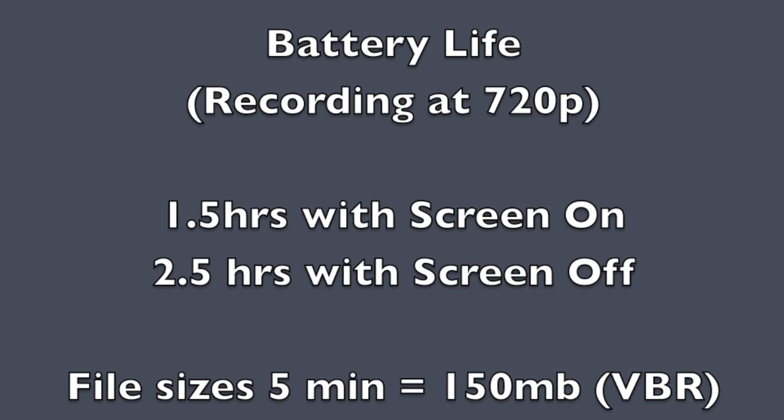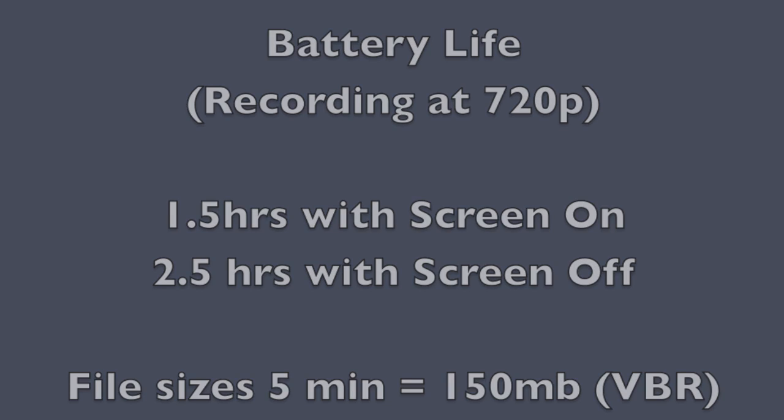But one thing you can turn off is that LCD screen, which will help if you are going to run the camera just on the battery power alone, because it will increase the recording time from 1.5 hours up to 2.5 hours if you've got the screen off. By the way, for the file sizes, expect to use about 150 megabytes for 5 minutes, but that will vary because it uses a variable bit rate.